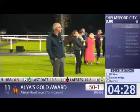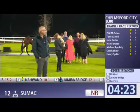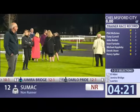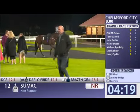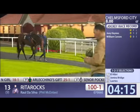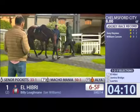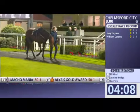Behind him is number 9. That's Arlecchino's Gift. Joey Haynes now replaces George Downing, who of course had that nasty spill a little bit earlier on. Hopefully all is okay with George. And Arlecchino's Gift was a winner a little bit earlier in the season at Windsor in June. Only £2 higher now, but has been pretty poor since then. It remains to be seen whether the switch back to all weather is going to perk him up again.